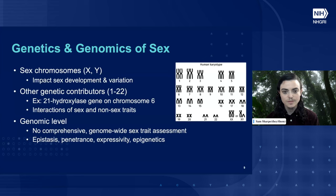The other chromosomes, known as autosomes, we have 22 pairs of them, and they also play important roles in sex development. One of the earlier speakers, Catherine, mentioned congenital adrenal hyperplasia, which is one of the most common types of intersex variation. And the most common type of congenital adrenal hyperplasia is caused by a mutation in the 21-hydroxylase gene on chromosome 6. We also see interactions of sex and non-sex traits, some of which have known genetic causes and some of which do not.